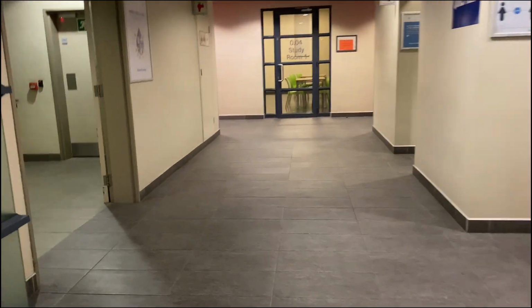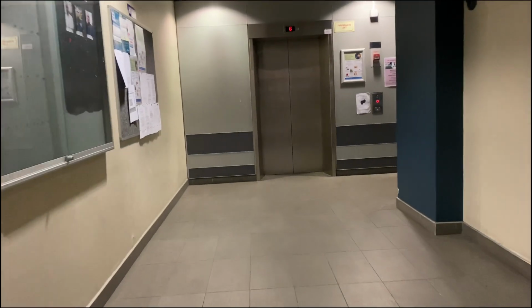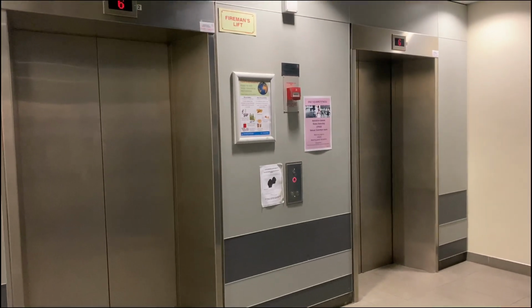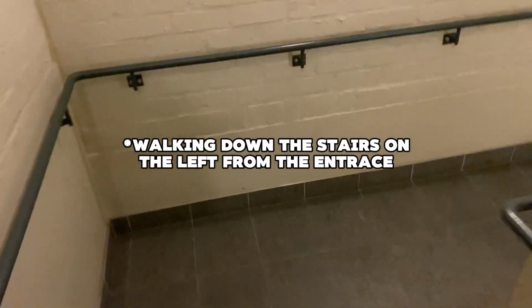As you come from your bathroom, you can see directly that there is a door that heads to the elevator, and there's also stairs that go up the floors. However, we can see that we have 2 elevators that you can take, and this is me just going down the stairs from the entrance.